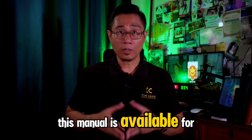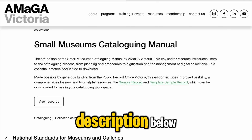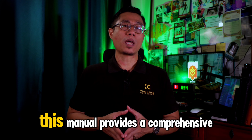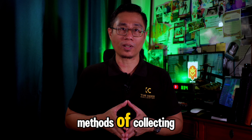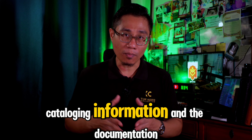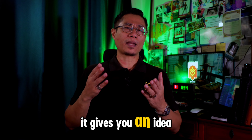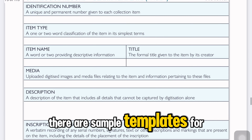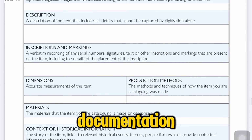This manual is available for download for free on their website. I will be including a link in the show notes description below. Do check it out and give this manual a read. This manual provides a comprehensive brief and guidance on the accepted methods of collecting cataloging information and the documentation process. It gives you an idea of what information is vital to record and document. There are sample templates for you to print out, and you can use them for your own collection documentation.